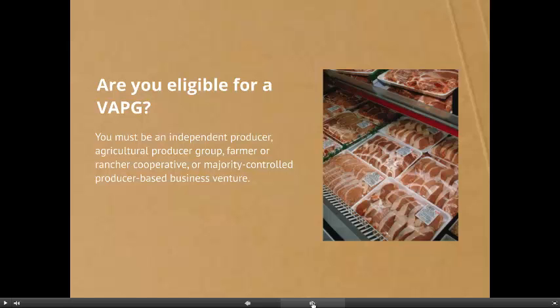All producers or group members must be citizens of the United States of America, Puerto Rico, the U.S. Virgin Islands, Guam, American Samoa, the Northern Mariana Islands, the Republic of Palau, the Federated States of Micronesia, or the Republic of the Marshall Islands.